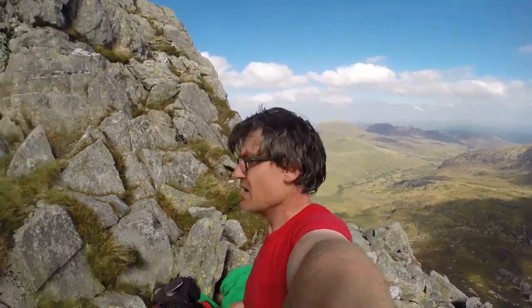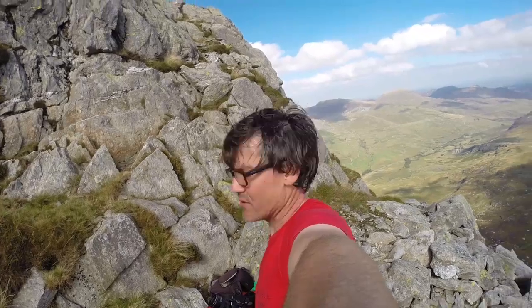So this is Thompson Chimney just up here, and what I'm going to do is see what I'm doing. I've had to leave my bags, rucksack and camera down here, but I can scoot back down after I've done it.